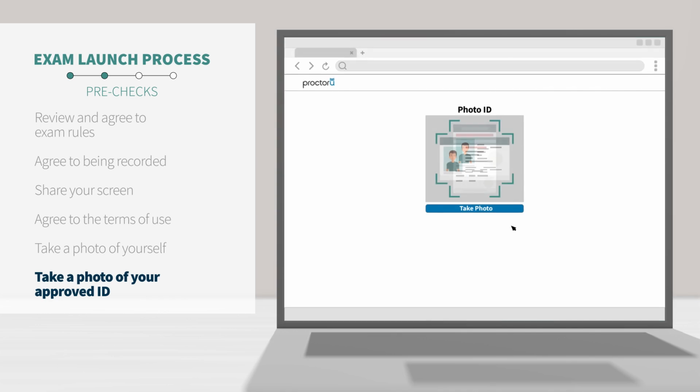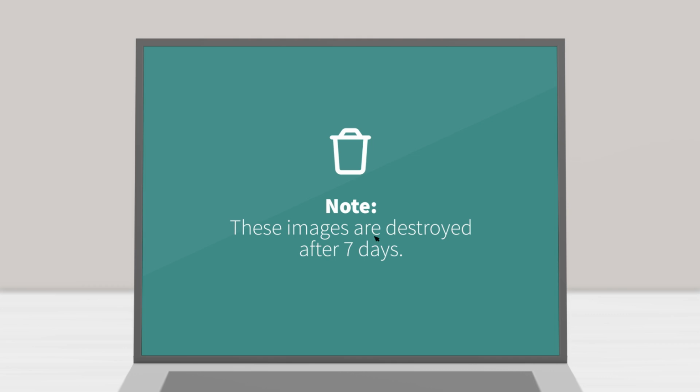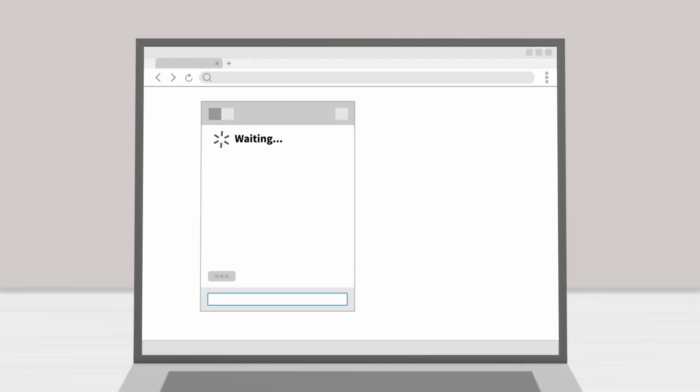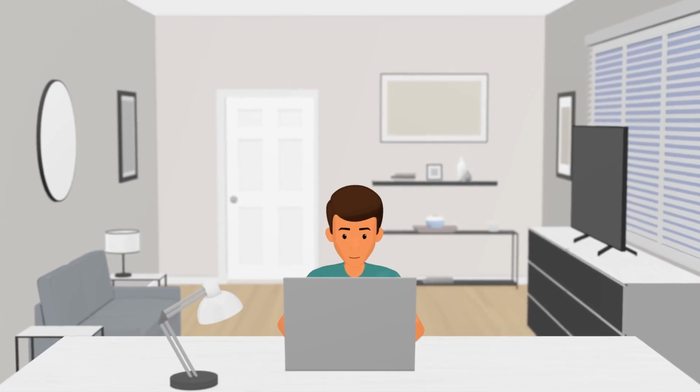If your ID has a vertical orientation, hold it up vertically. These images are captured and stored for your proctor, exam administrator, or instructor's review and then securely destroyed after 7 days. Proctored steps. By now you should be connected to a proctor. If not, please continue to wait.